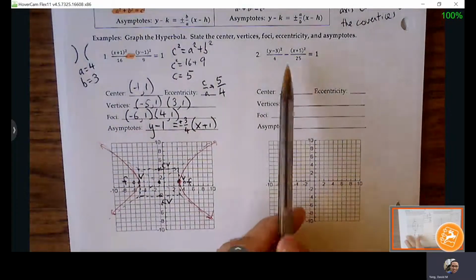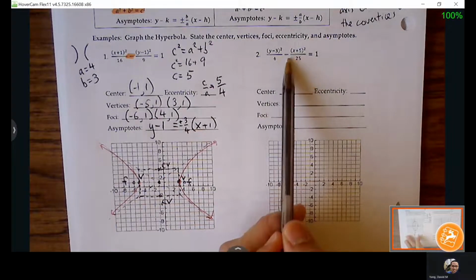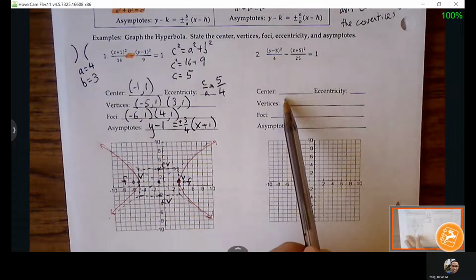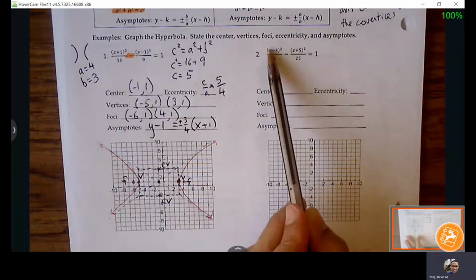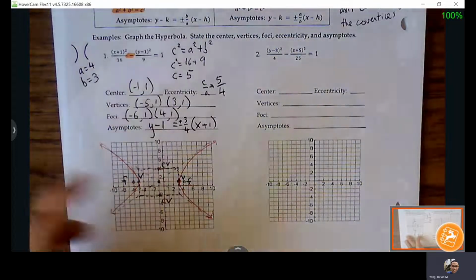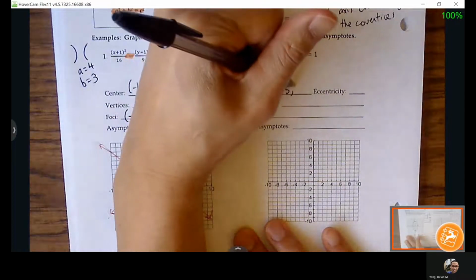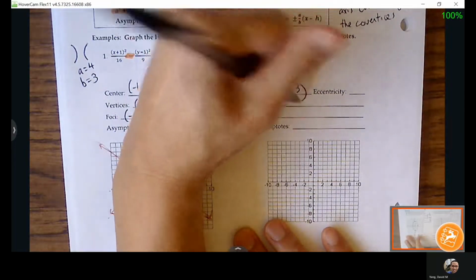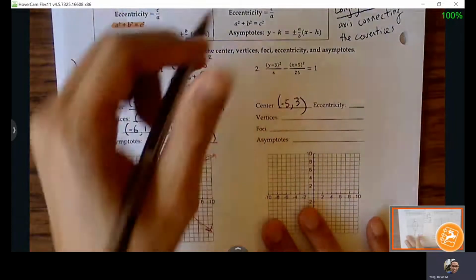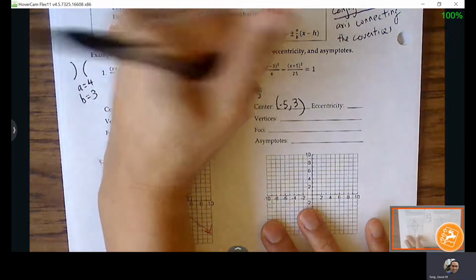Okay, number 2. Again, we see that minus sign to give away that we're dealing with a hyperbola. Now, we have to be careful here. What do you think the center is? Good. You start with the X and you go with the Y. It's backwards, so you have to read that second term first. -5, 3. Your A value is 2, and B is 5.